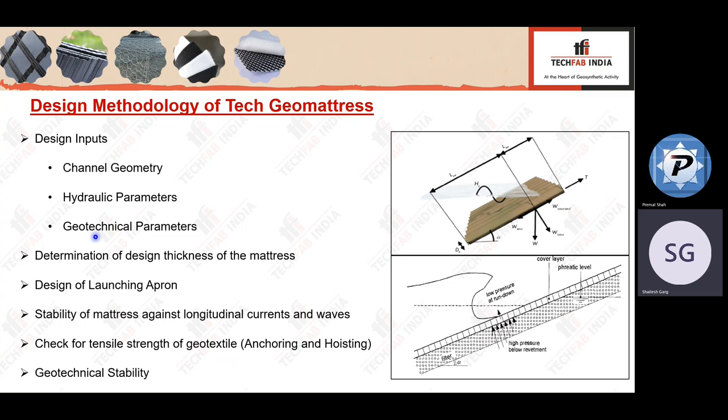To start the design, we should design the thickness of the mattress. The thickness of the mattress is designed based on the flow load stability method, which is based on the equilibrium of the uplift forces and gravity forces. If you want to understand this method in detail, there is a very good book by K.W. Pilarczyk, in which the chapter is on alternate revetments. You can also search on Google, where you can find many research papers by K.W. Pilarczyk and see the design methodology of the geomattress.